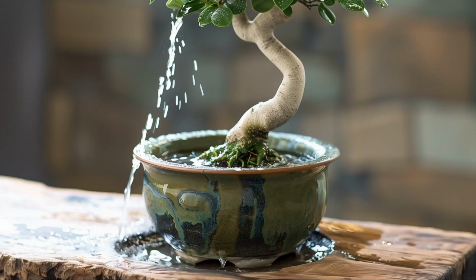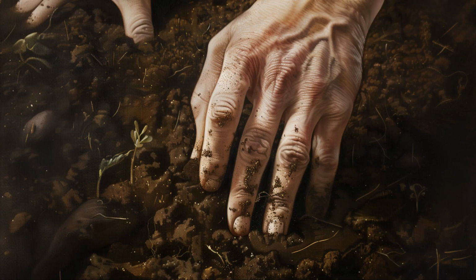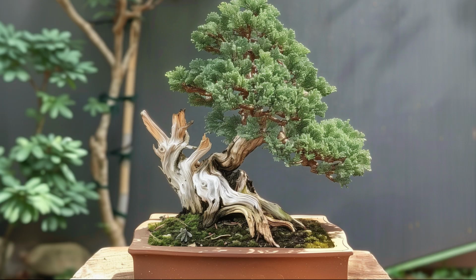The #1 mistake that kills hardy bonsai: overwatering. Many beginners assume bonsai need daily watering, but too much water rots the roots. Always check the soil moisture first before watering.